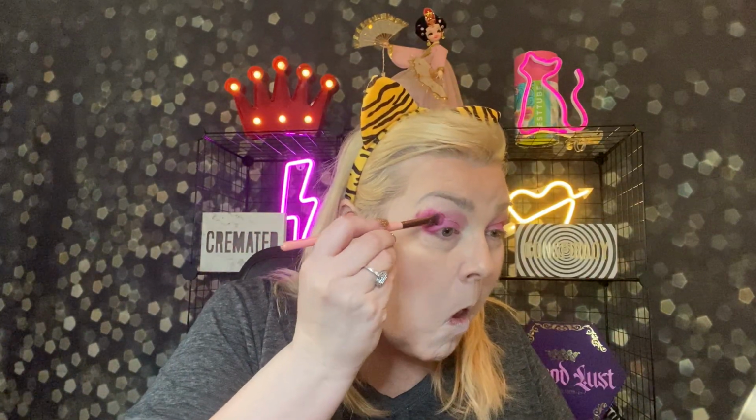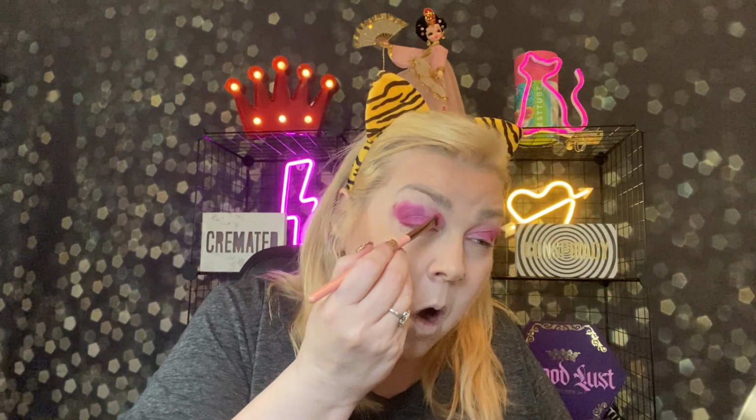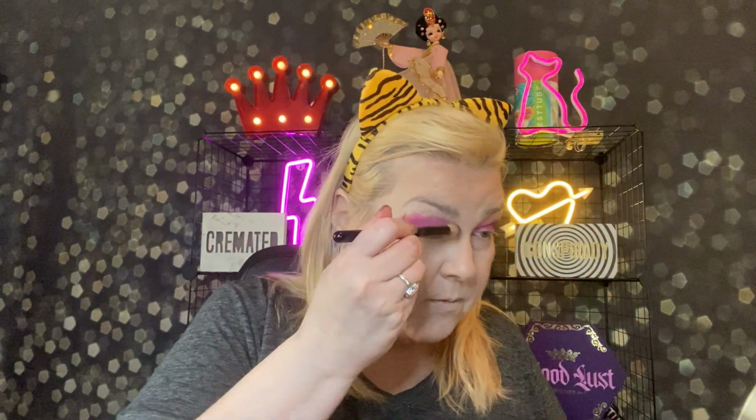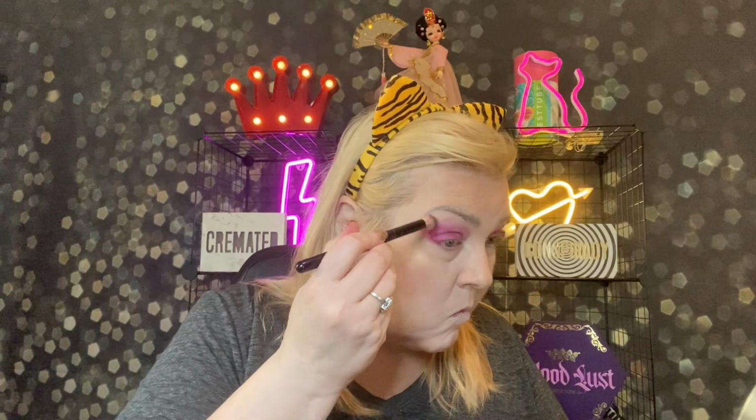Don't worry, I'm going to add some purple to get some of this pink under control. And I think I'm going to use this color Darling, kind of a plum color. You're kind of carrying it through the crease and on the outer corner. Yeah, I'm definitely going to have to grab from another palette for my brow bone. Let's blend this out some. It softens up really nicely. It's bright, but it's pretty and it is under control.